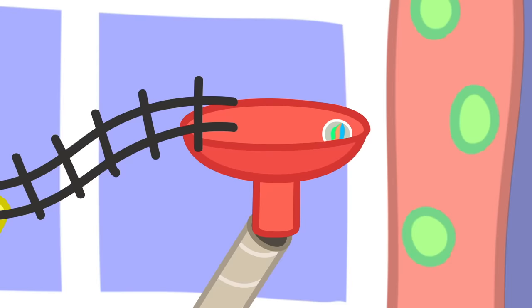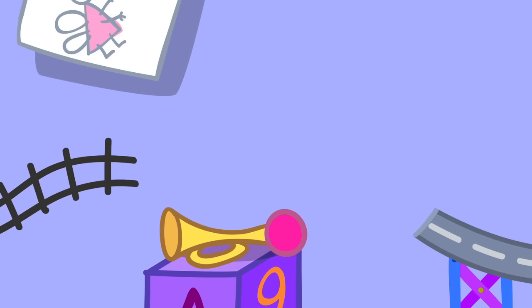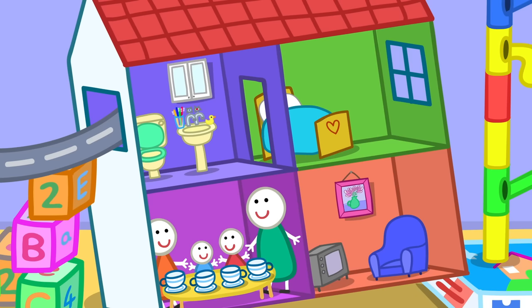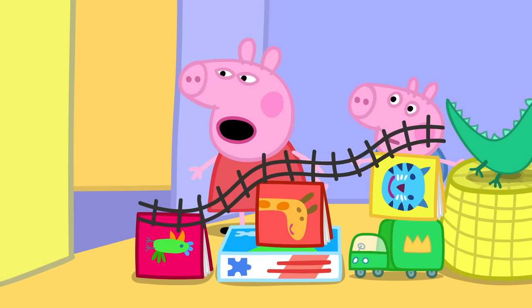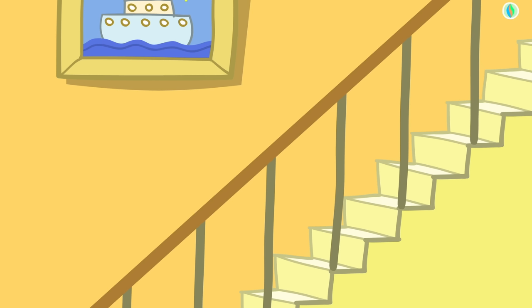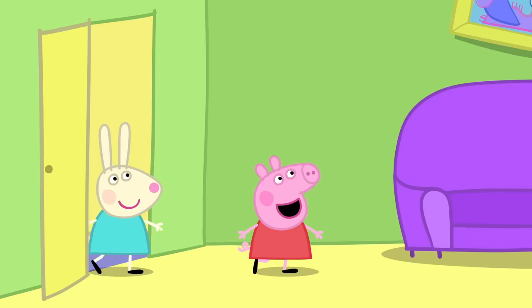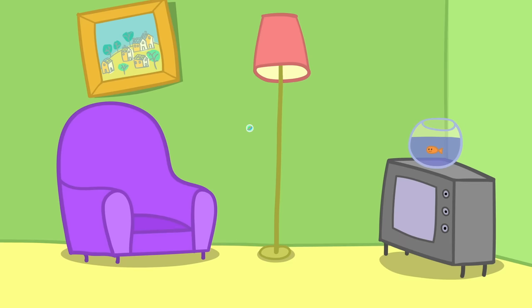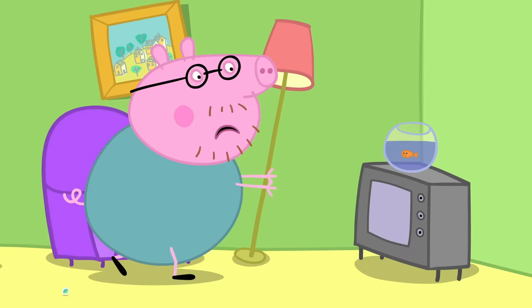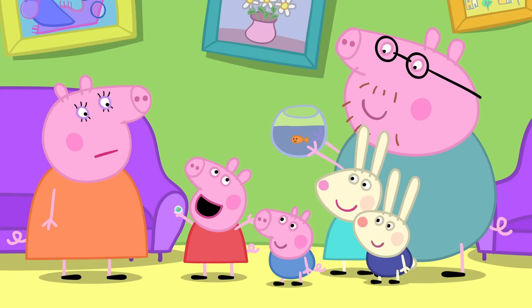The marble is going all around the room. Ooh! It's going all around the world. There it goes. Dinosaur! Where's it going now? The marble has rolled out of the bedroom, down the stairs, through the hallway, and into the front room. It's bouncing everywhere. Goldie the fish. Phew. Got you. Hooray! What was all that noise? It was the noise of the biggest marble run ever.